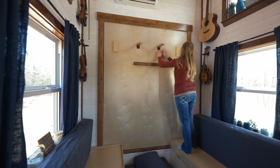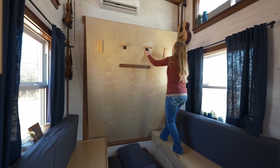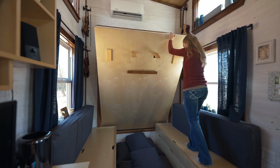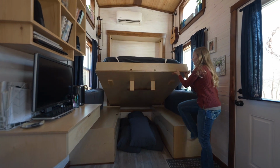Since we like having company and I have family from North Dakota, it was really important for us to have a place for guests to stay when they came to visit. And so Blaine designed in a Murphy bed that can pull down when we need to use it, and then it can go back up into the wall when we don't. It's great to be able to have that option and be flexible with it.